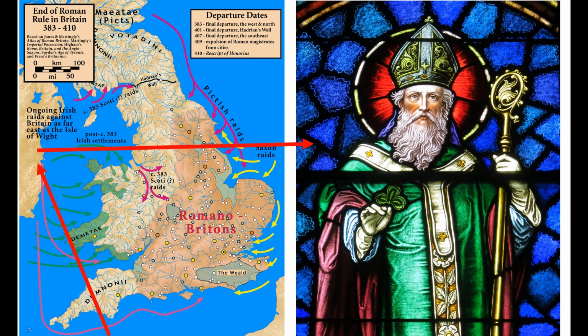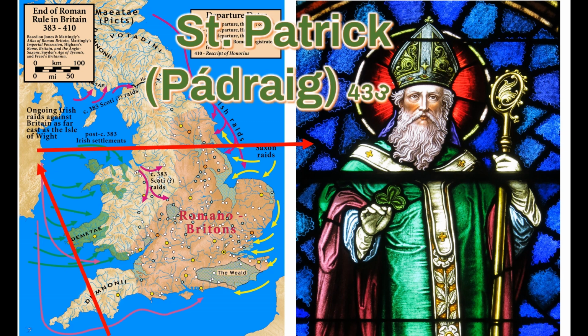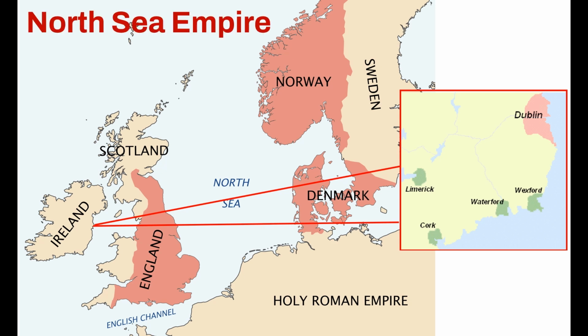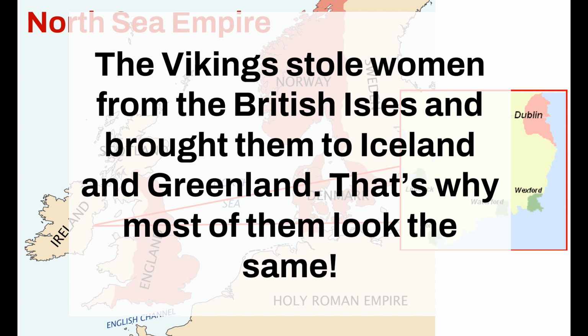Then that collapses and St. Patrick visits the Irish in 433 AD and brings over Catholicism, using the shamrock to explain the Trinity, the Father, Son, and Holy Spirit. So now Ireland is Catholic, but now in the 800s, the Vikings invade and make little Germanic outposts here and there, putting Ireland under Anglo-Norman control.